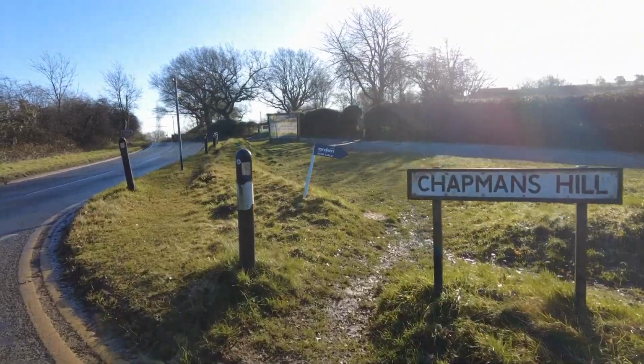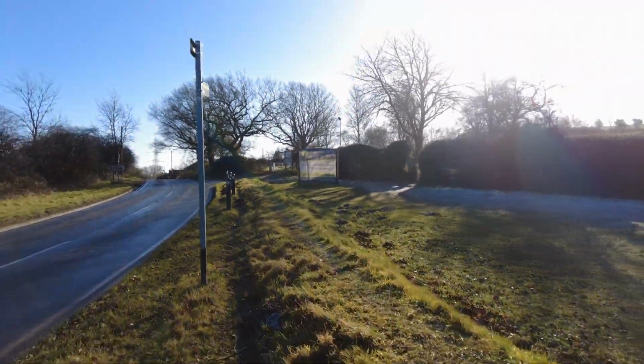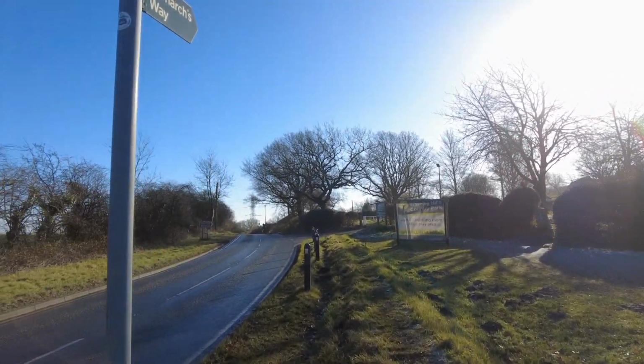There it is. Waseley Hills Country Park. There's a sign for it. Right the way over there. And it is saying the Monarch's Way path is still leading this way.